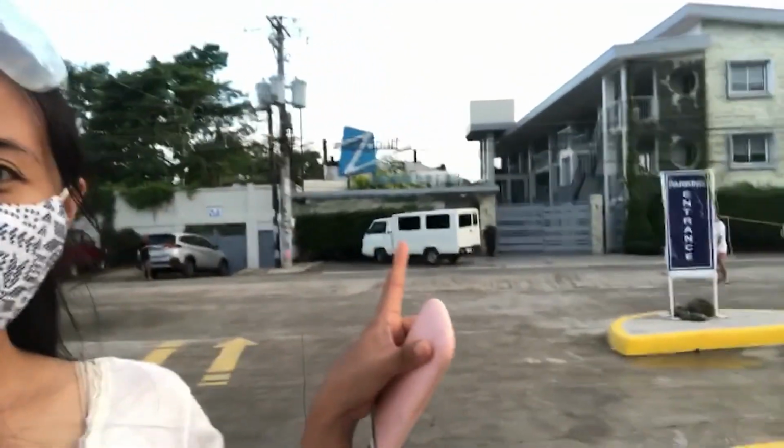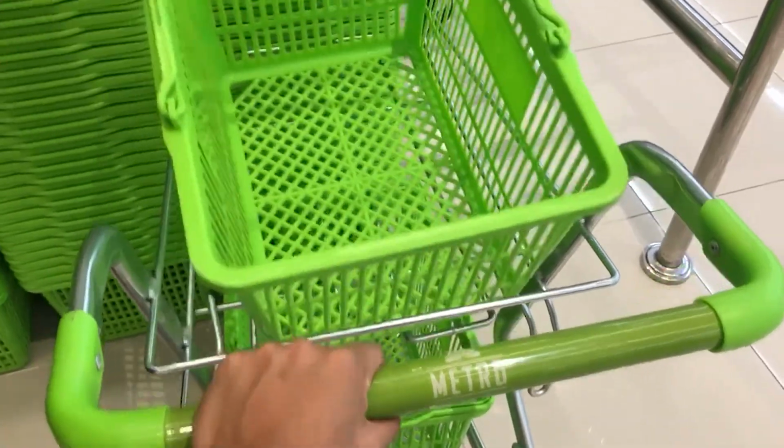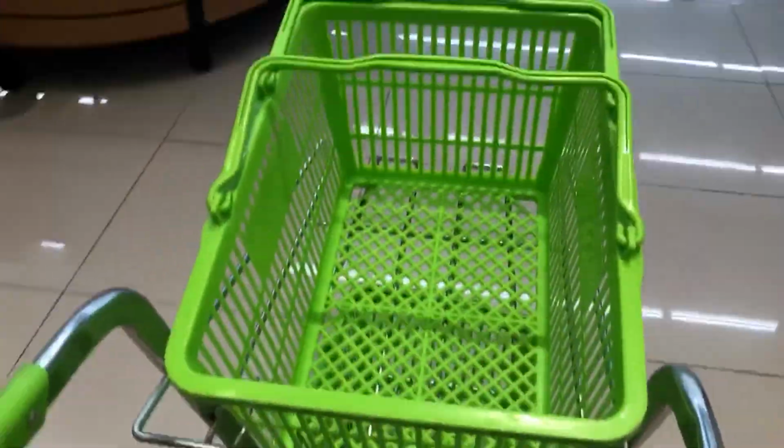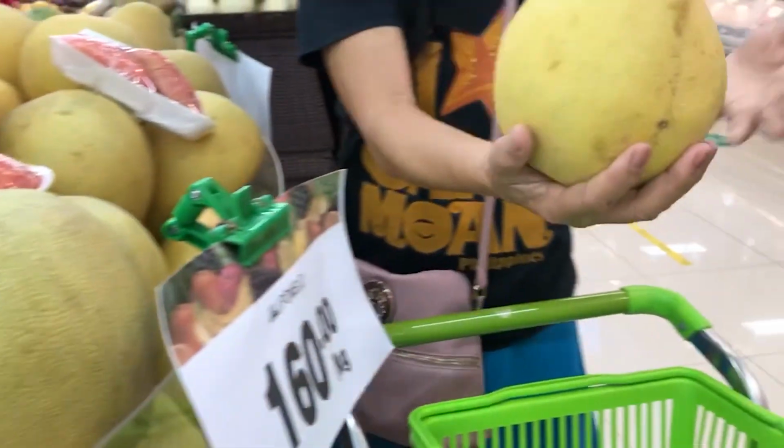So that's our hotel, Zipad Residences, and in front of it is Metro, and we are going to buy some food and basic necessities. We are so happy right now because maganda yung bathroom. Actually, that's the most important part. Maganda yung bathroom. Ito.